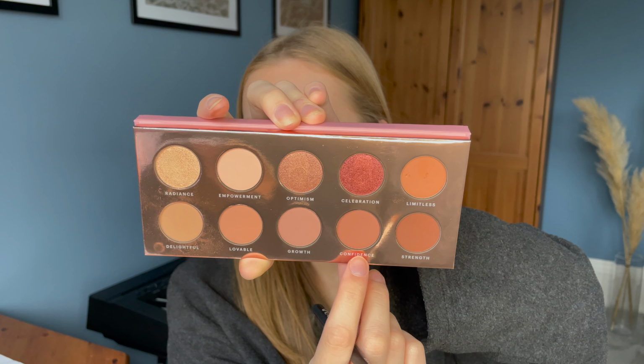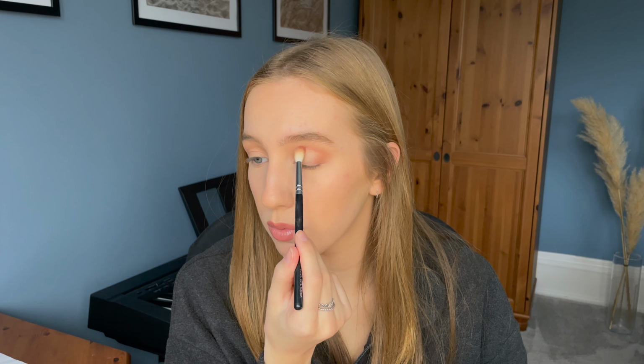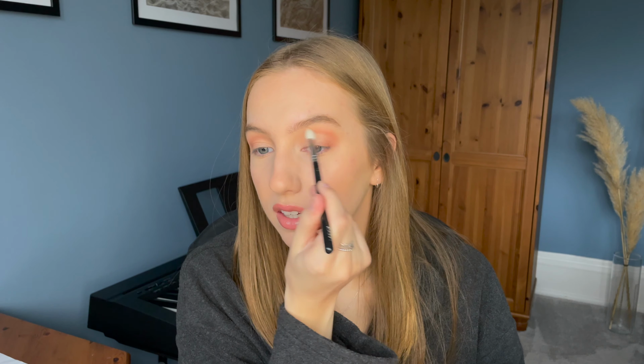I'm going to swatch the three shimmers in here because I don't know what direction I want to go. That was just with one swipe, so I think I might dip into the cranberry for a little bit of fun. I'm going to deepen out my eyes a bit further. I'm going to take the shade here, Confidence, on the same brush and stick that more in the outer corner, going slightly into my outer crease as well. Just to blend the edges out a bit more, I'm going to take another clean brush with that first transition shade.